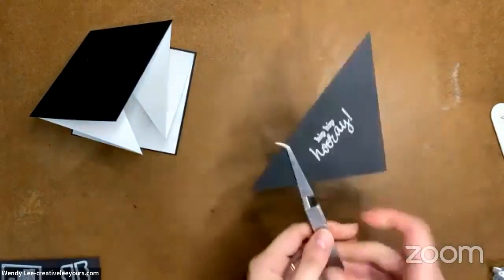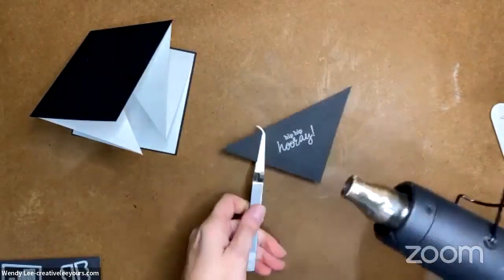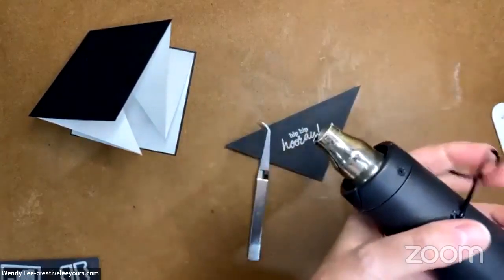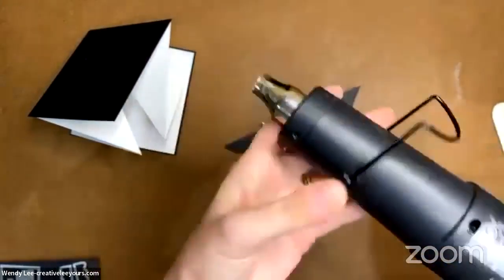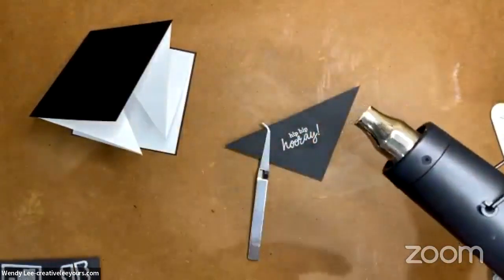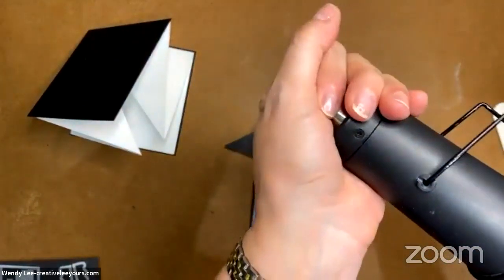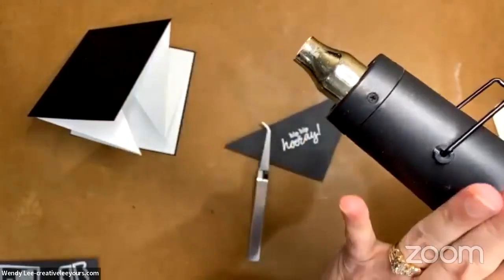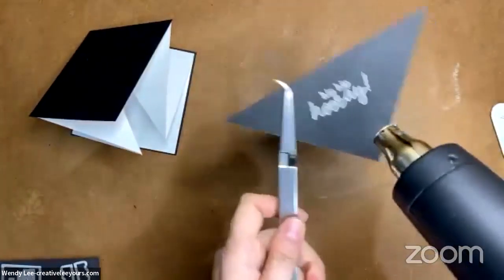Okay, and then I'm gonna pull in my heat tool. Now, if you don't already know, I have a really old heat tool. Someday I will replace it, but it still works. It's cracked. I've dropped it. The tip is exposed. It is Stampin' Up. It's just old. So until this bad boy dies, I'm still going to use it. Our newer one is much safer because the tip is covered and has 2 heats, and it's a nice, pretty gray in color, very sleek. Anyway, I'm going to keep using this until it dies.